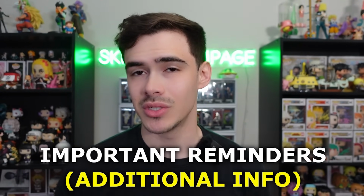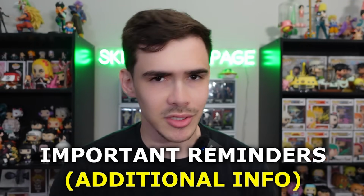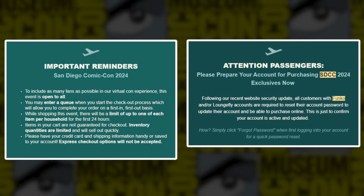The last section here for shopping SDCC Funko exclusives is a little bit of extra reminders and just a little bit more information. So let's go over it really quickly. On the left side is important reminders. To include as many fans as possible in our virtual con experience, this event is open to all. You may enter a queue when you start the checkout process, which will allow you to complete your order on a first in, first out basis.